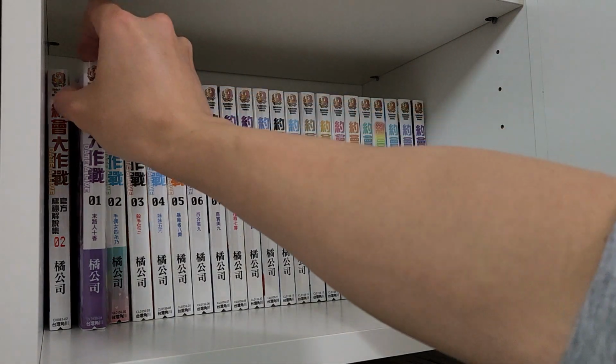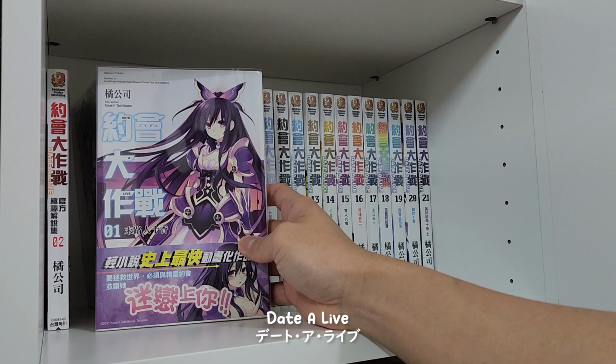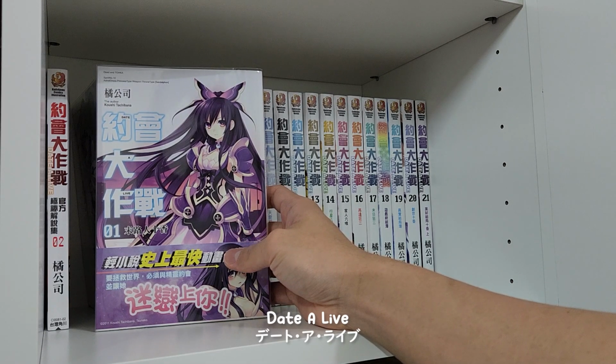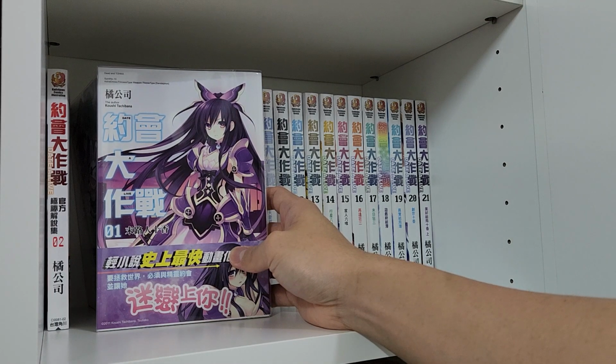I know there are a lot of volumes for this and I want to finish reading this before season 5 of the anime, which is probably the final season. If you have watched the anime and you like the personalities of the characters, the spirits, you'll enjoy the light novel even more. It's funny and we get to see the inner thoughts of the characters, so I would recommend this to anyone who loves Date A Live.